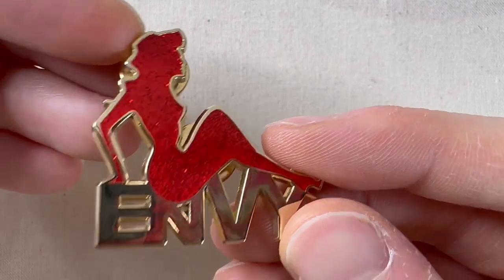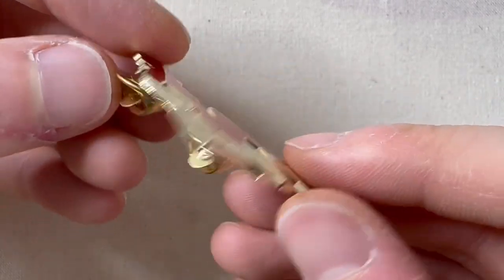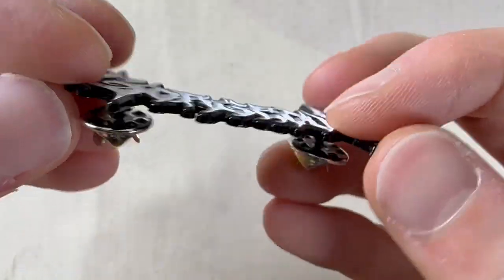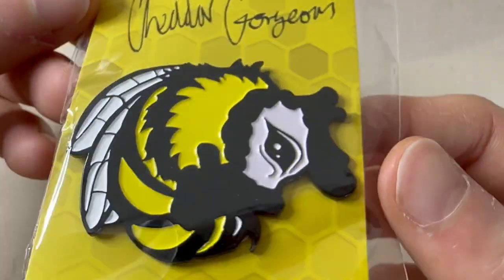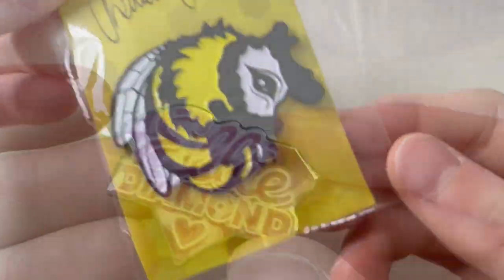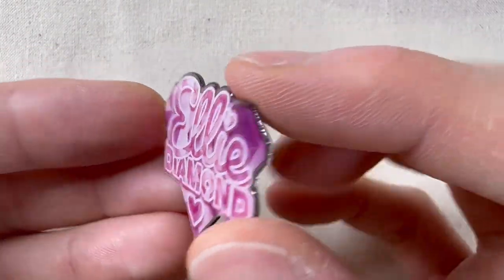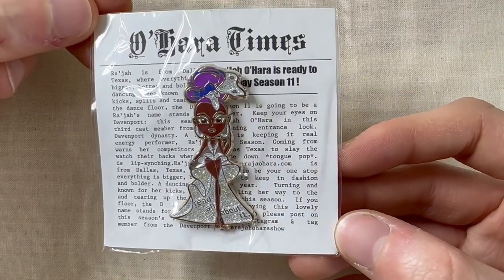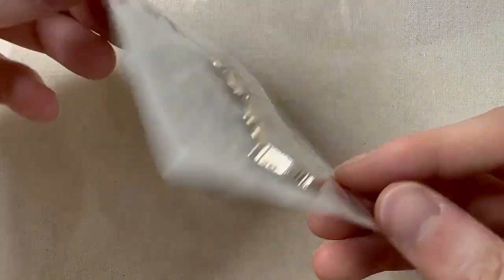We got an Envy, not an Envy, a Scarlet Envy, not Envy Peru. Scarlet Envy, a cute little pin. Cheddar Gorgeous, it says gorgeous. You guys can't see this, I'm doing close-ups. Also, Cheddar Gorgeous B pin badge, super cute. Ellie Diamond in the diamond shape, super cute. Raja O'Hara is really cute. This pin is cute, but the background literally has like O'Hara, Raja O'Hara? O'Hara times. Raja is from Dallas, Texas.